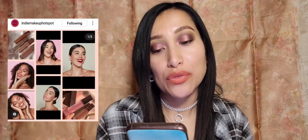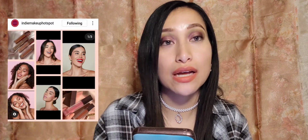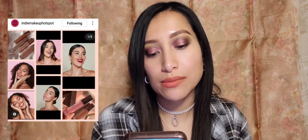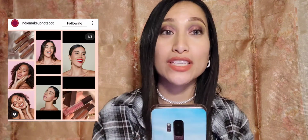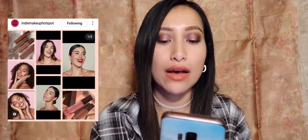I'm just scrolling through the images. They're just showing pink and brown type of shades. They're retailing for $24 US dollars each. Yeah, I'm not very into the packaging. It looks kind of boring to me, and I already have enough liquid lipsticks. I purchased a whole bunch on Shop Miss A, and I can't wait to try them. So yeah, I'm good on that. I'm a pass.